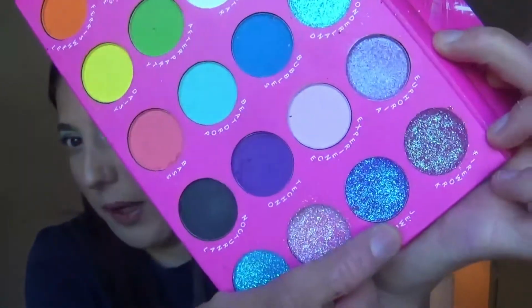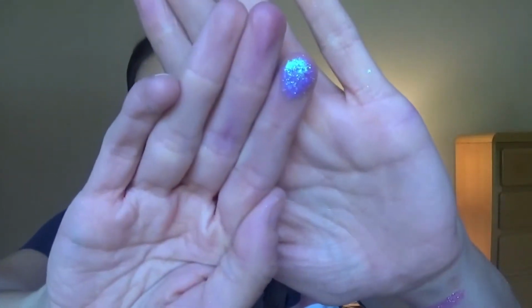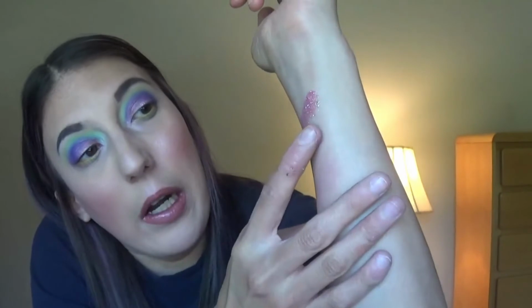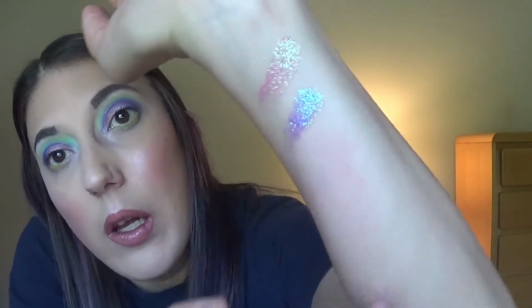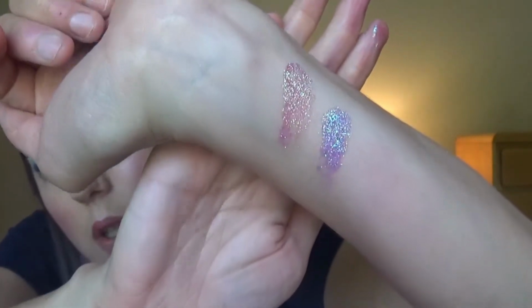We're gonna go to Jewel, which is the next one down, which is a purple base with a lot of blue in it, right here. There it is on my hand, very pretty. There's so many different colors of glitter on there. And there it is swatched. Gorgeous. I love putting these glitters over top the shimmers. I think that's really cool.